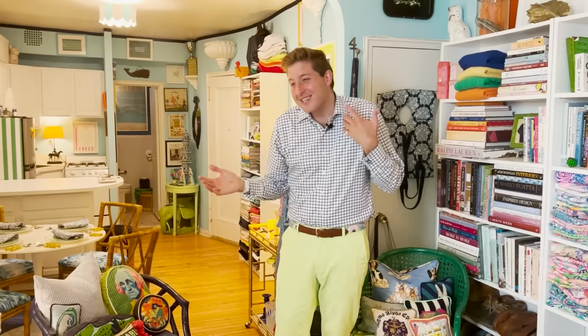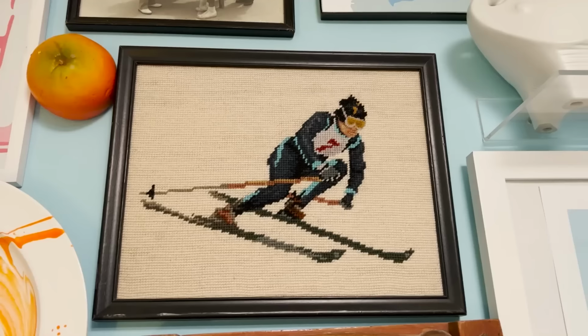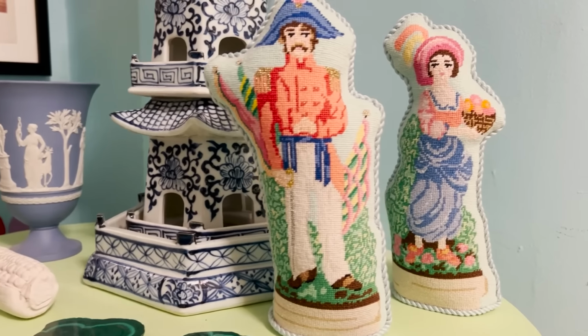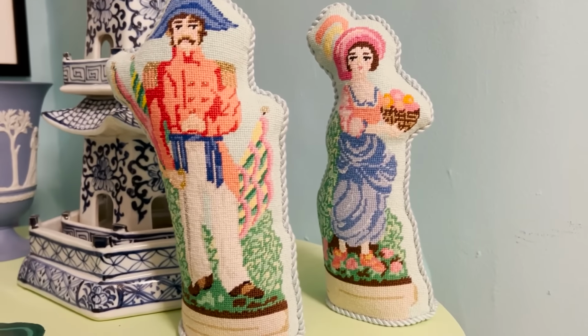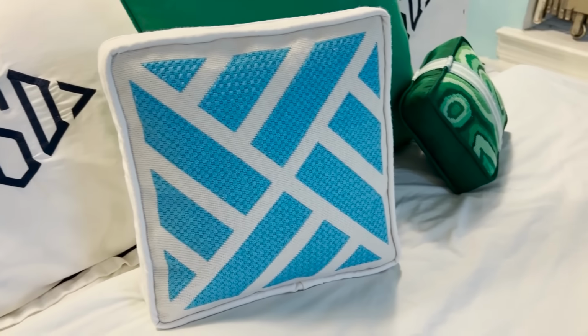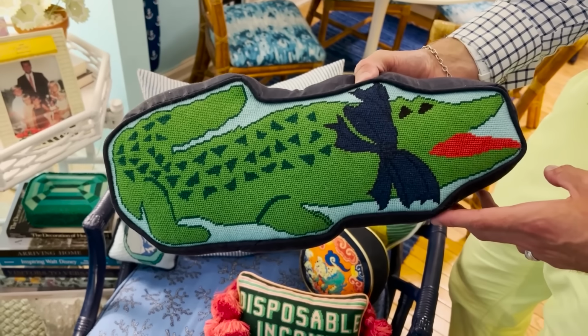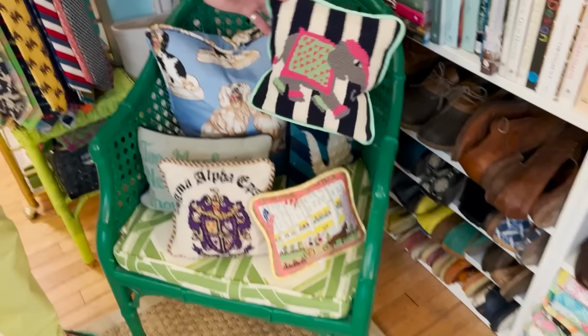So as you can see, there are a lot of needlepoint throw pillows and wall pieces and stand-ups and everything. I do a lot of needlepoint. I love it. It's such a relaxing yet creative hobby. My grandmother was a big needlepointer, and everyone else in my family, we've all got the bug and stitch. It's been such a fun thing and such a passion.